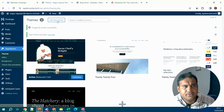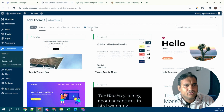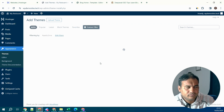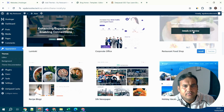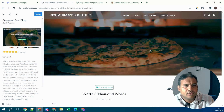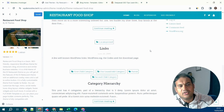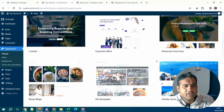Now say if you don't like this theme, go to add new theme again. Either you can put a feature filter. So ours was food and drink, and then apply filter. So I don't want this theme, I want, say, this one, restaurant food shop. I want to create a shop website. Now see, this is how it is looking. It's not that great, or it is good from a requirement perspective, then you can install this one.